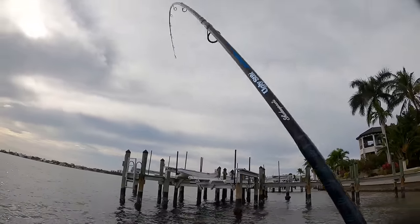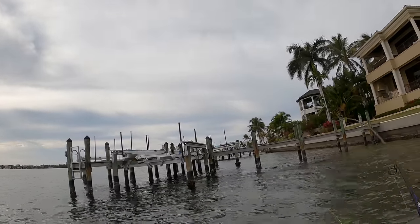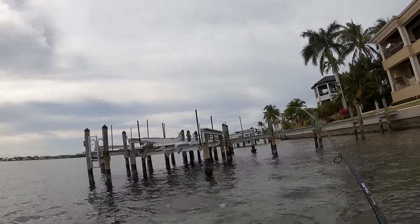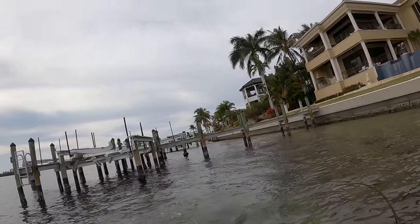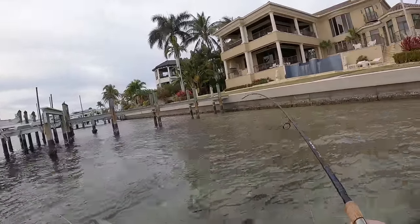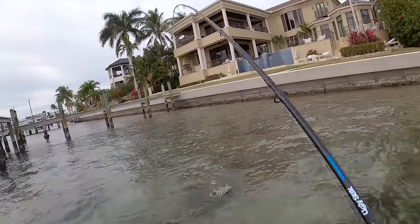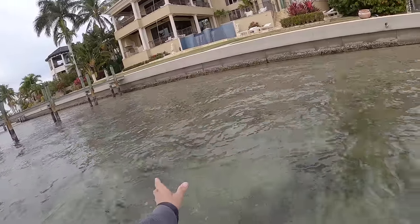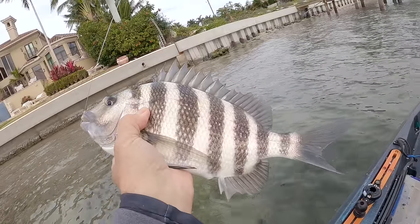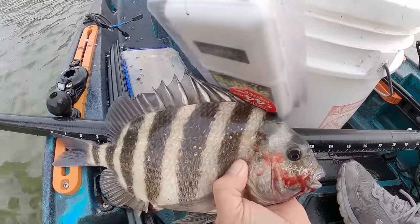He's got it. There we go. Oh, that's another red. Oh, that's a good one too. Oh, it's a sheep's head. Big sheep's head, guys. All right. Yeah, I thought we'd have some sheeps in here. There we go. A little sheep's head for a catch and cook. Nice. Definitely a keeper. Big keeper sheeper. Woo-hoo, baby. Nice. Magic Angler paddle.